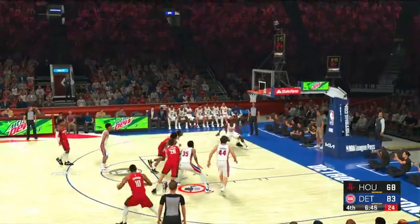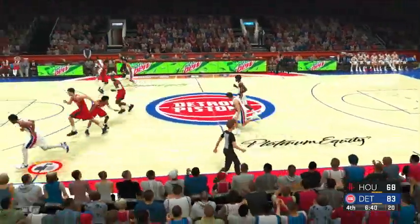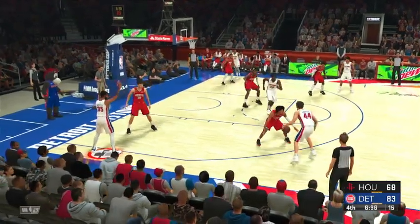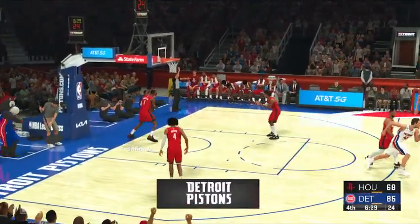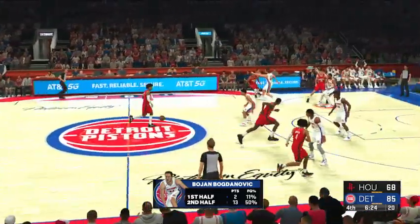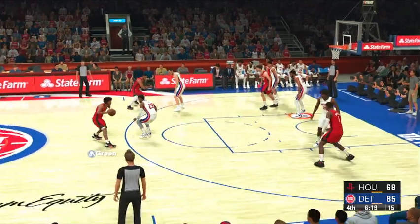Thank you, David. Another miss by Houston. You know, you'd like to see a little more effort there defensively, but maybe they wanted him to take that shot, baited him into it. Here's Bogdanovich, and he banks in the layup. And the Pistons lead by 17. And you see the handles on display. Bogdanovich, not the quickest guy, but he can get where he needs to go. Pass to Green.